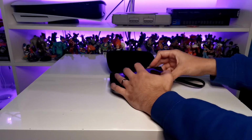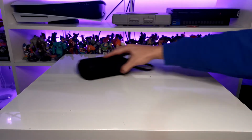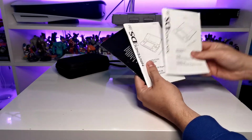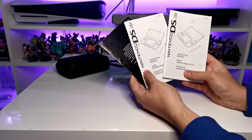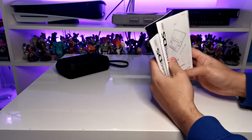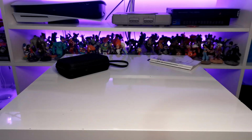So we've got that. We also have, moving on, the instruction manuals. You know, it's always good to have these. Never really use them. We have 2 Nintendo DS Lite instruction manuals. Interesting. Shame we don't have 2 consoles as well. And then onto the games. Starting off with the least, I don't want to say least interesting, but the ones that I'm least excited about.